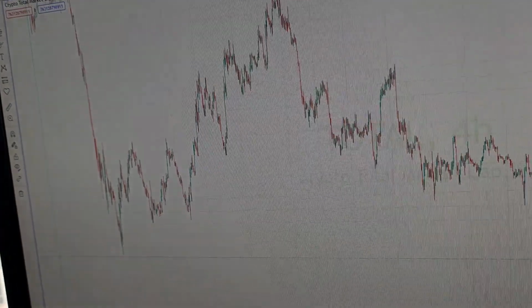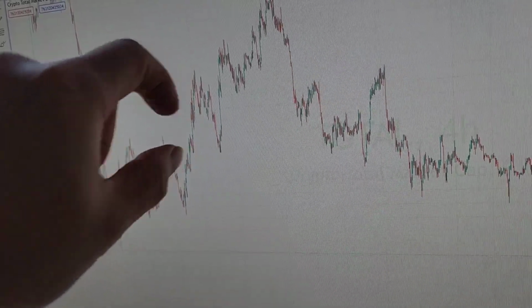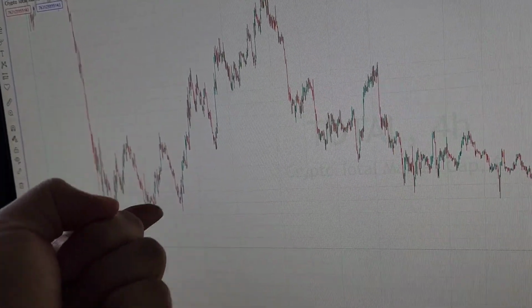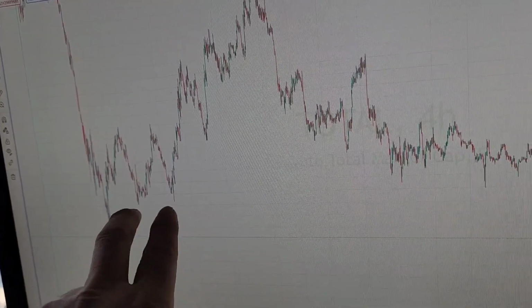Isn't that cool? But look at this. We hit boink right here, 1, 2, 3 times, and by the 4th time we hit, we're like, okay, we've hit this area once, twice, 3 times, 4 times, and now we're gonna pump. This only hit this zone twice, so it's not gonna dump.